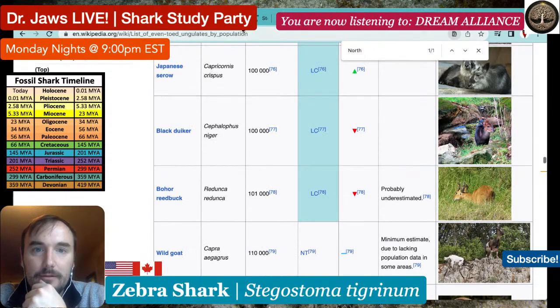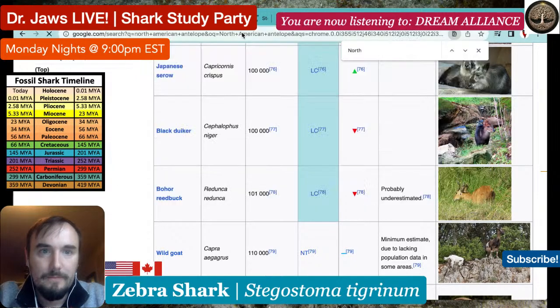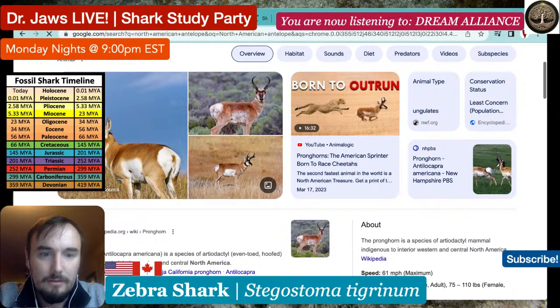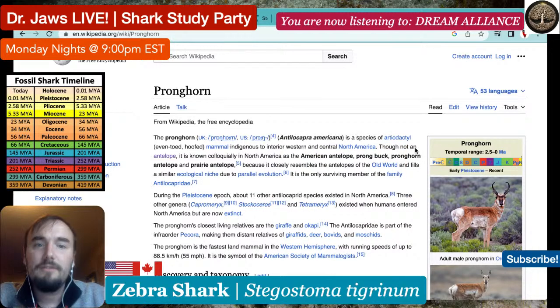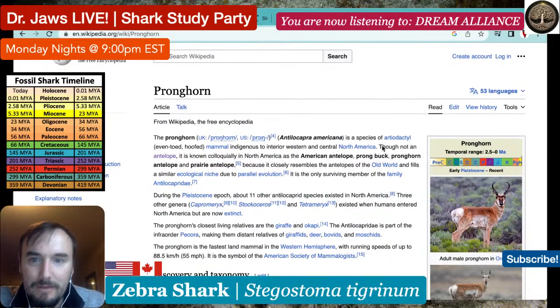Okay, North American antelope. Pronghorn. Is that it? I think that is it. Oh, there we go. Okay, sorry, I got that wrong. It looks like an antelope, but it clearly says, though not an antelope, it is known colloquially in North America as the American antelope. So, we were close. Sorry, very curious about that.